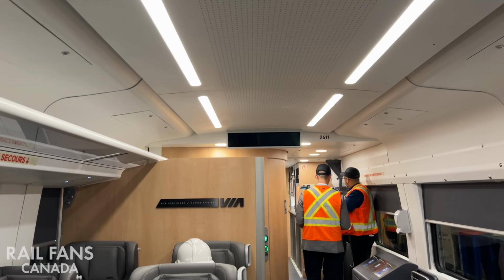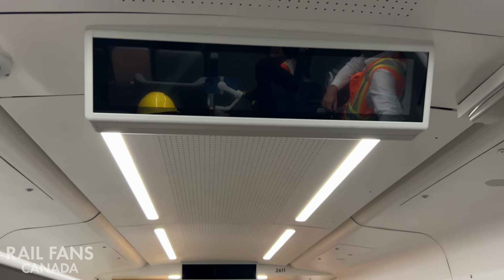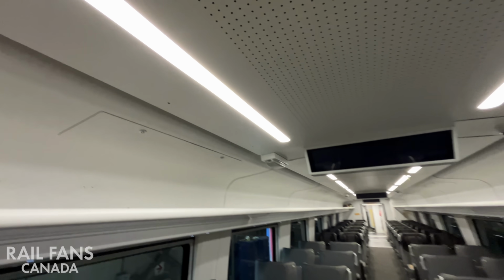First, information display screens have been introduced with these new trains. That gives us information about the speed, the distance, time to the next station, etc. We also now have luggage compartments that are open.